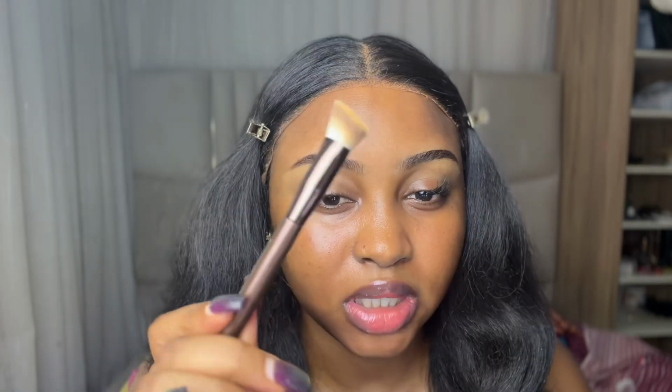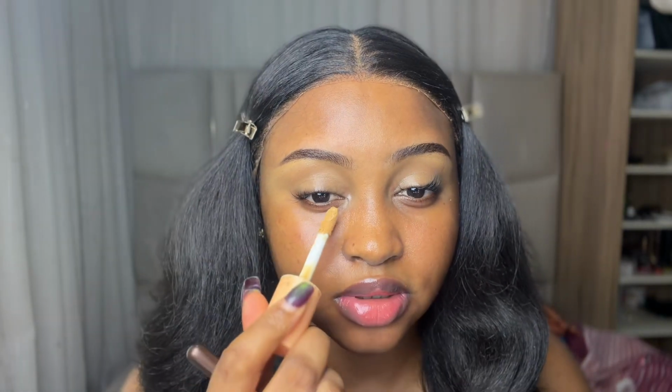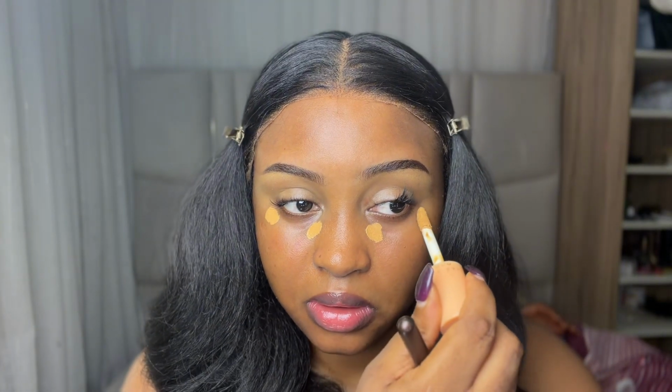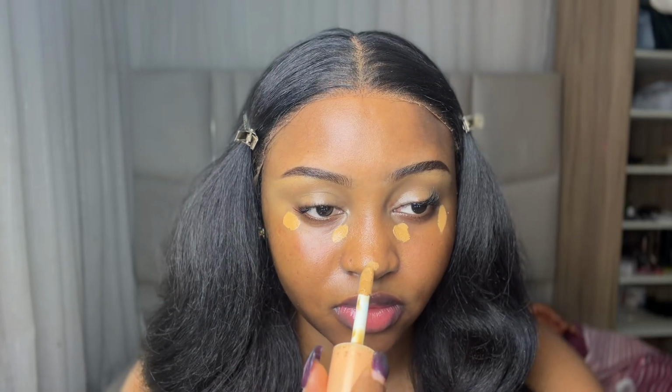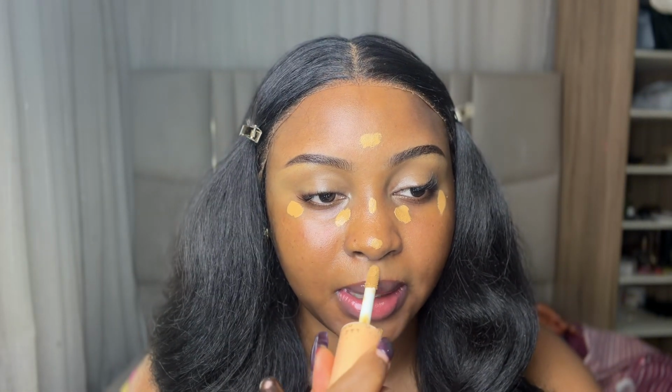I'm just going to take my concealer brush, tap it into some concealer and blend that into my skin. And this will also serve as my base if I want to do any eyeshadow. A little bit of concealer here, here, and here on the tip of my nose bridge. Tiny on my forehead here and here. Remember, this look is not supposed to take more than 20 minutes.